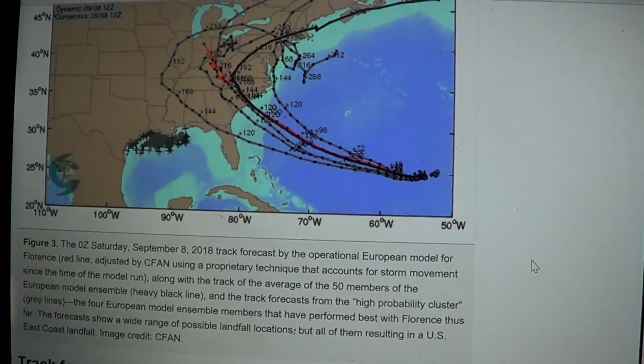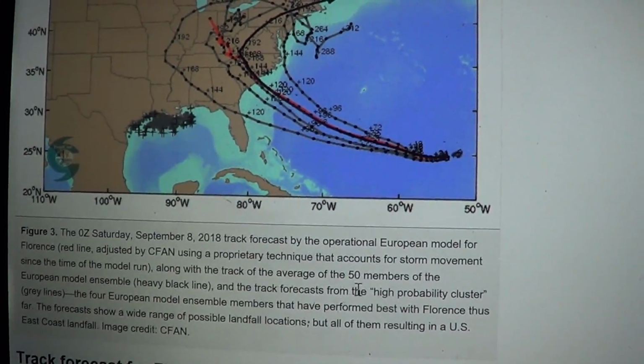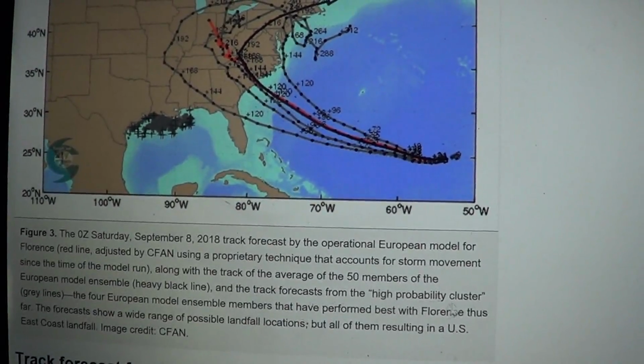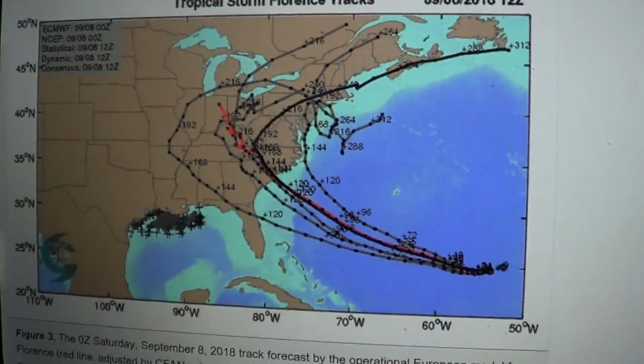And there we have the two models, the European, I think, and the ensemble. So the ensemble is like the average of all the different model runs. Well, they're both pretty much in the same ballpark.